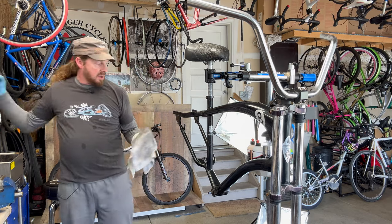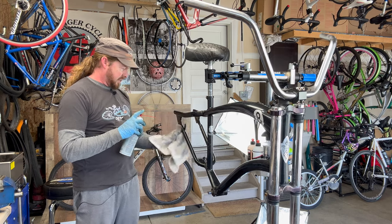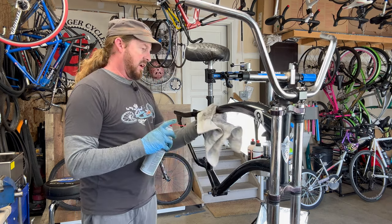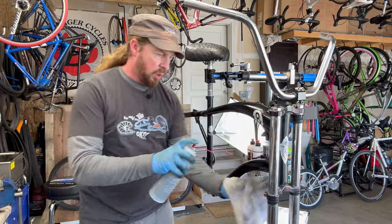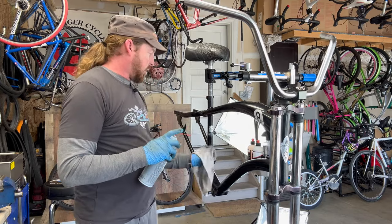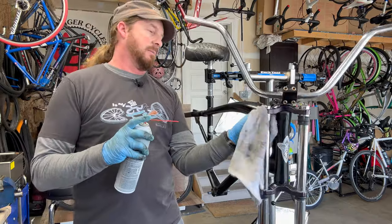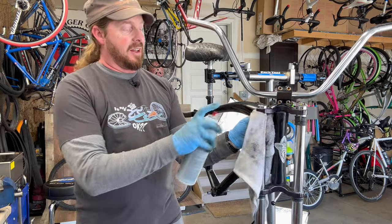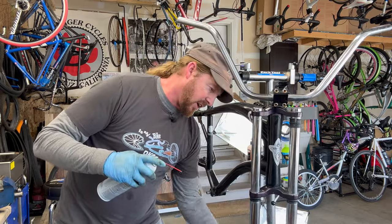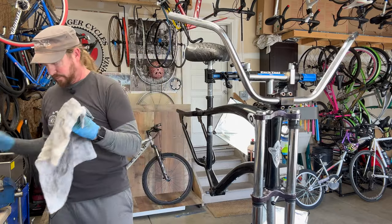In some areas, I feel I need to probably add a little more stronger cleaner to get any weird smudges off that are from other paint or just stubborn grease. So I will proceed to keep on cleaning. This is the big frame, so it's going to take a lot of extra elbow to dive into this and get it to be miraculous. Oh, here we go.